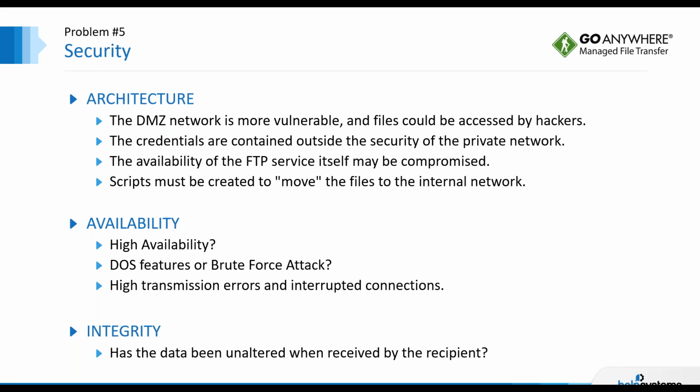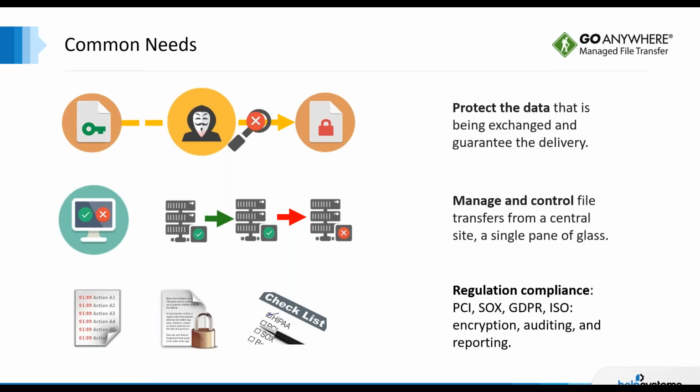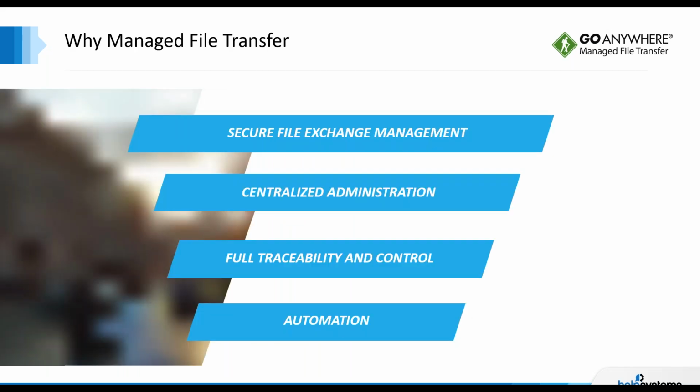And then integrity: has anything been altered? It's the I of CIA. That's where we need to make sure that nothing has been altered in transit on the way to the users. Common needs, I think we've gone over this: protect the data, manage control, regulation, compliance, all those types of things that we covered really quick.